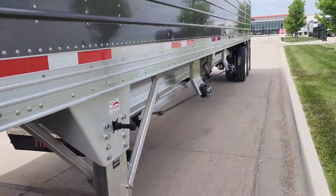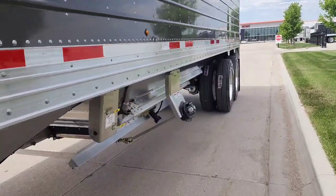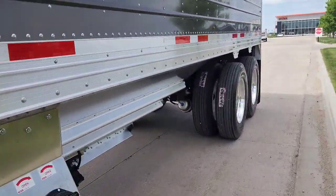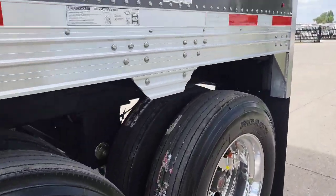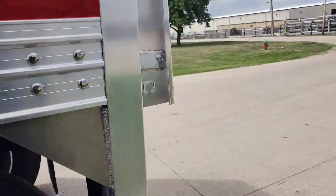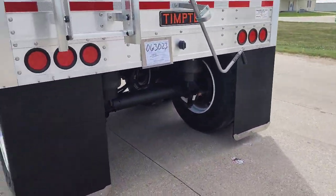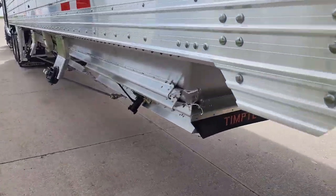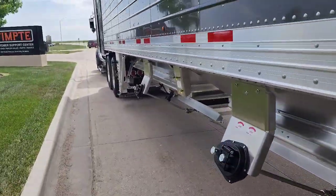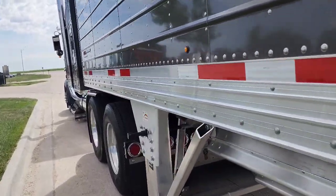I'm gonna do a little upgrade to it. Hopefully they will allow me to do that. You know, I'm not gonna alter anything. But yeah, I had to put my mud flaps on now. So we good on that aspect. I'll give them the Tempe mud flaps. So yeah, let's go load this wagon. See what they got for me to get me back down the road.